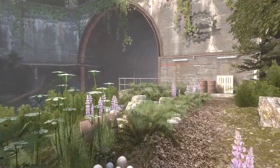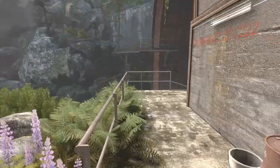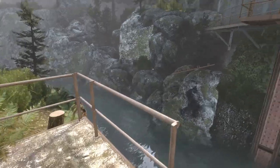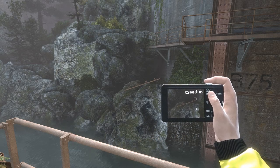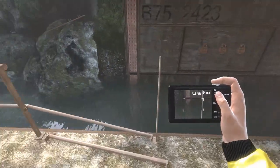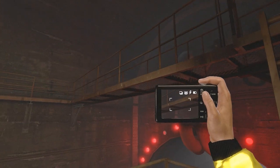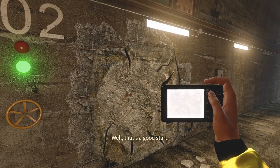The old Bergman water tunnel. Let's see how this place is doing. I wouldn't get my hopes up. Yeah, good attitude, because based on what you've seen so far, it's probably going to be about as bad or worse. I'm pretty sure that's not meant to be like that. Yeah, ladders are supposed to be where you need to climb up. Well, the way is open, but I don't think you found everything that you can yet. Well, that's a good start.